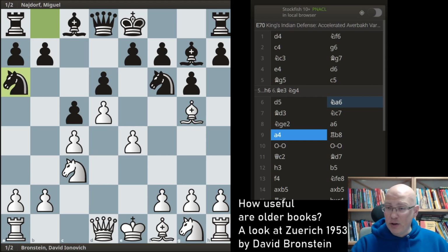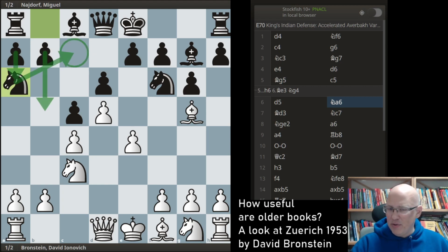Okay, this is a really good annotation. Yeah, the knight coming to c7, trying to prepare b5, is actually often seen, and I agree, quite often this is not actually that fantastic.